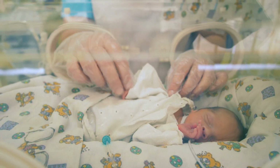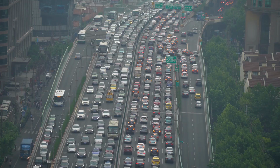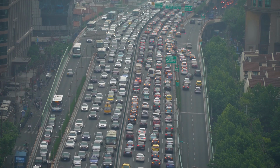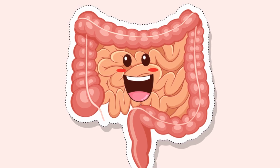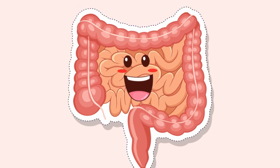Hirschsprung's disease is like a traffic jam in the intestines. Imagine a highway with no exits. That's what's happening inside the gut. Nerves that control the muscles responsible for pushing poop along are missing, causing a blockage.